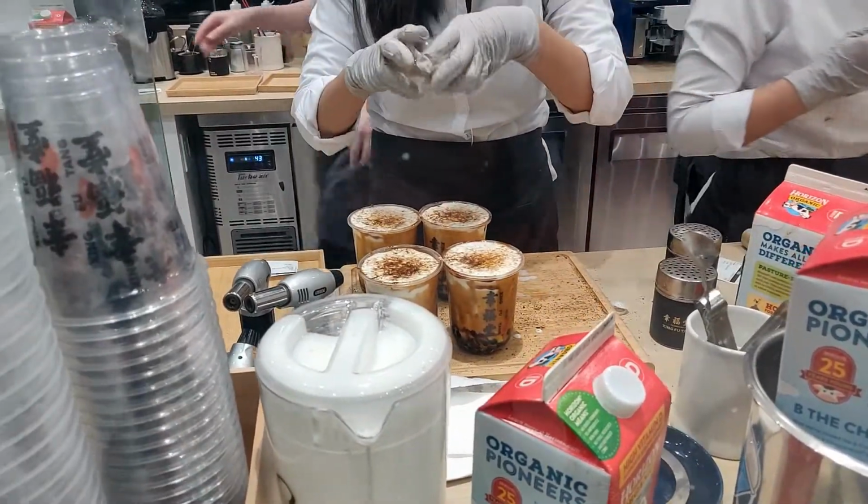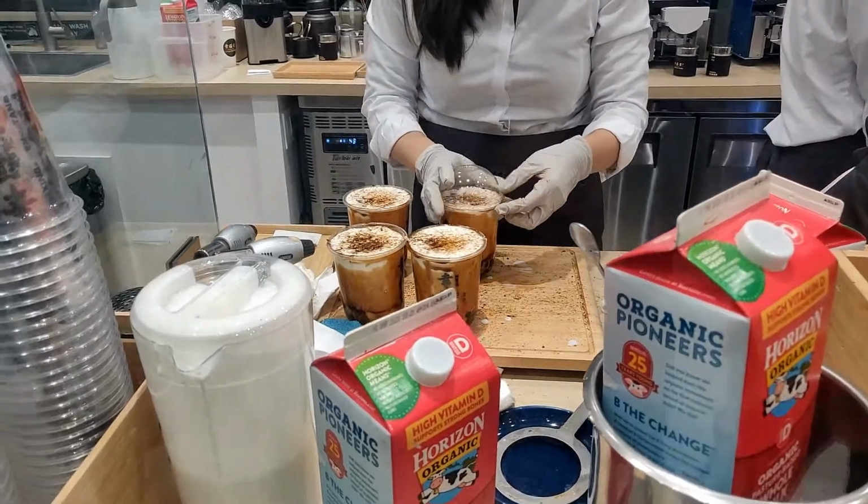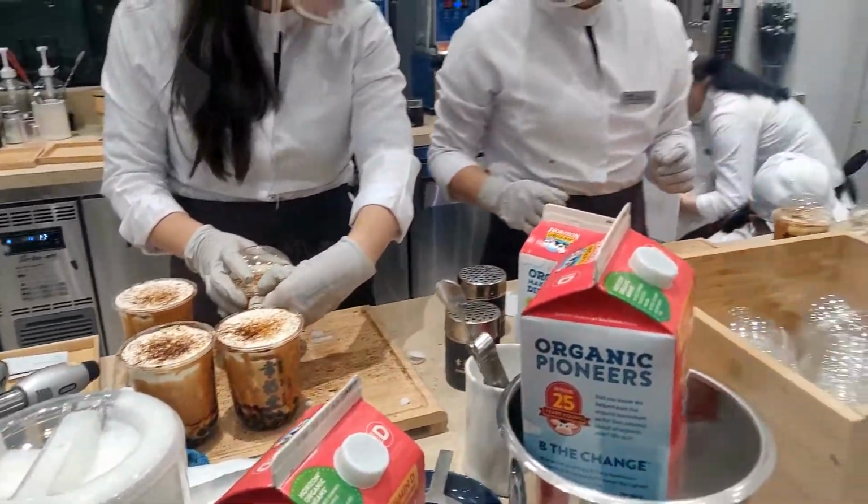So they put additional brown sugar on top and give it a little brulee treatment.